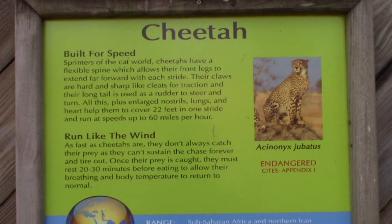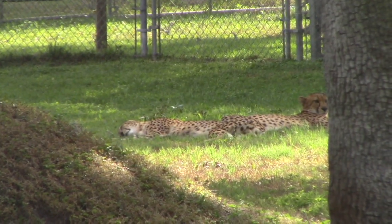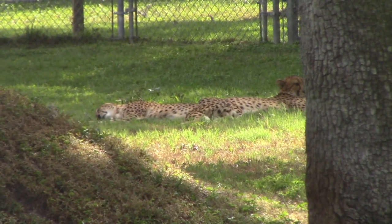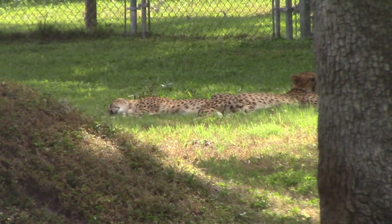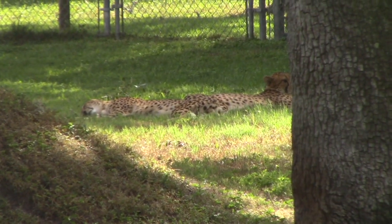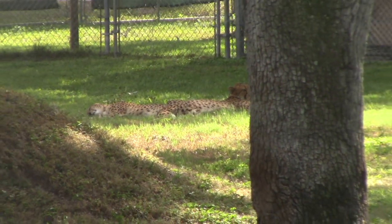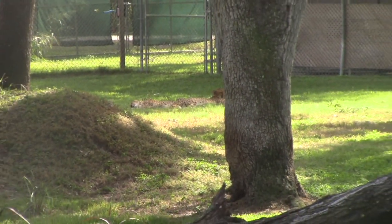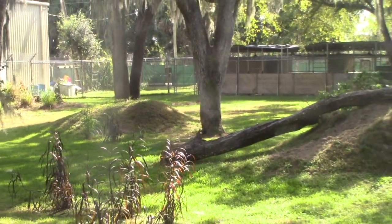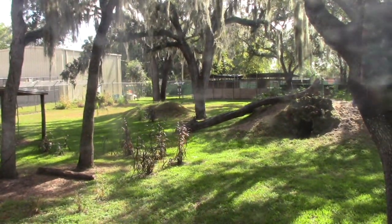All right, we got cheetahs. Okay, I know it's hard to see. This is all the way back in the enclosure. And it looks like there's two of them, but they are sleeping. So I'm gonna show you just how far back they are when I zoom out. See if we can zoom over. See just how far back they are. See.